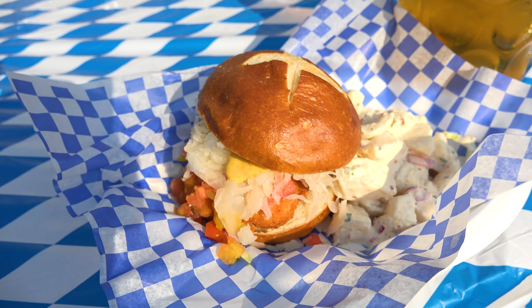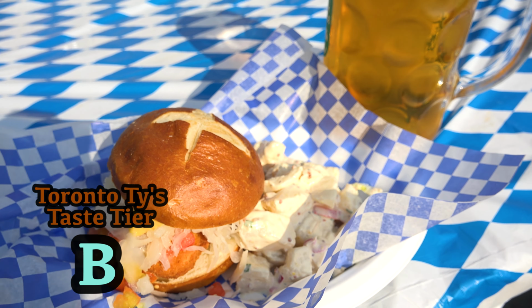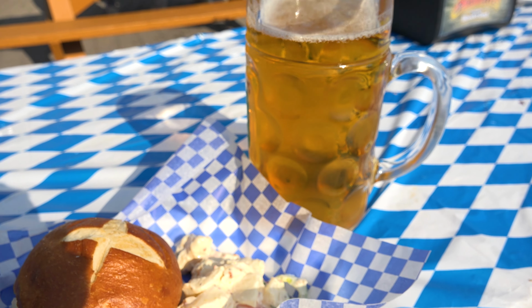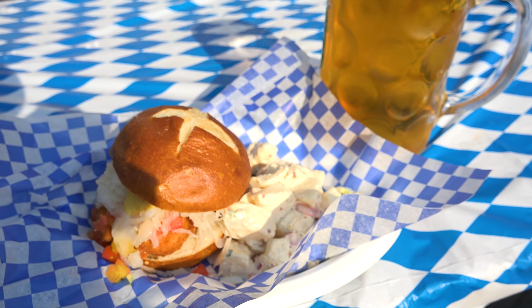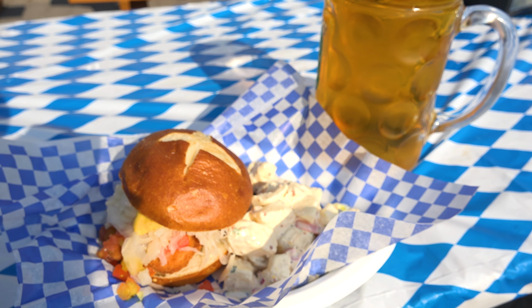Back at Oktoberfest, I got the schnitzel, which is always amazing. And of course, I did get a refill on a previous year's Stein, so that is awesome. Yeah, definitely going to have a fun time here today.